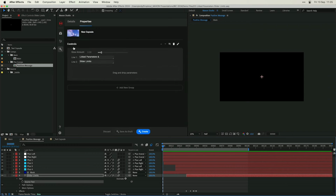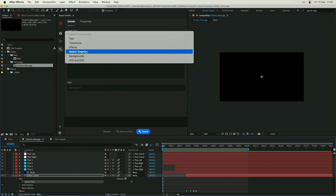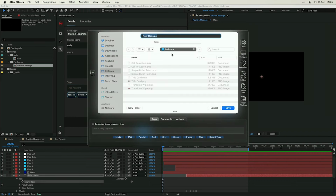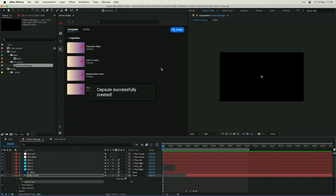OK. And in the details tab, you can choose what type it is, and then put your name, and the description, and give it some tags. So text, motion, whatever you want. And then we'll create it. So it's going to create it here, and I'm just going to call this demo. Save. It's been successfully created.